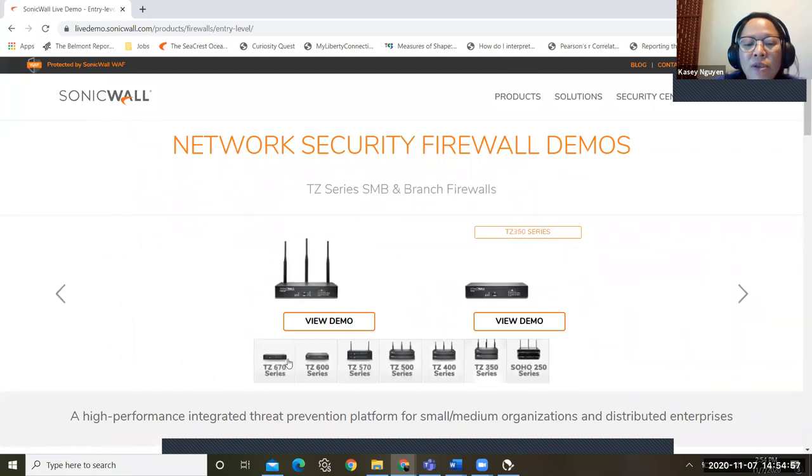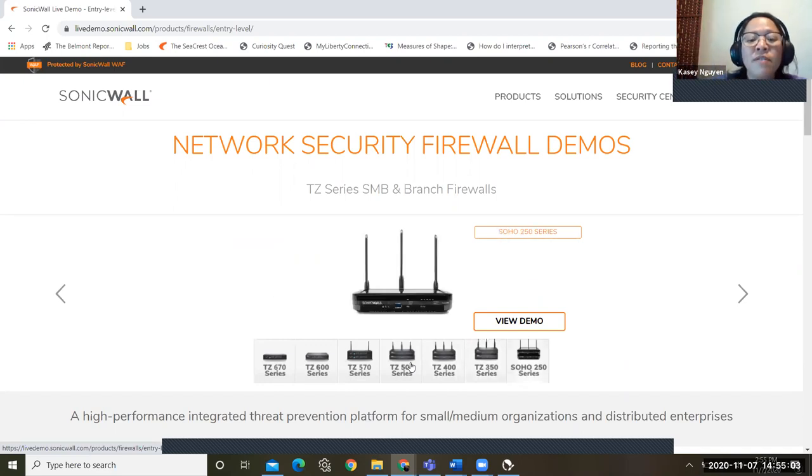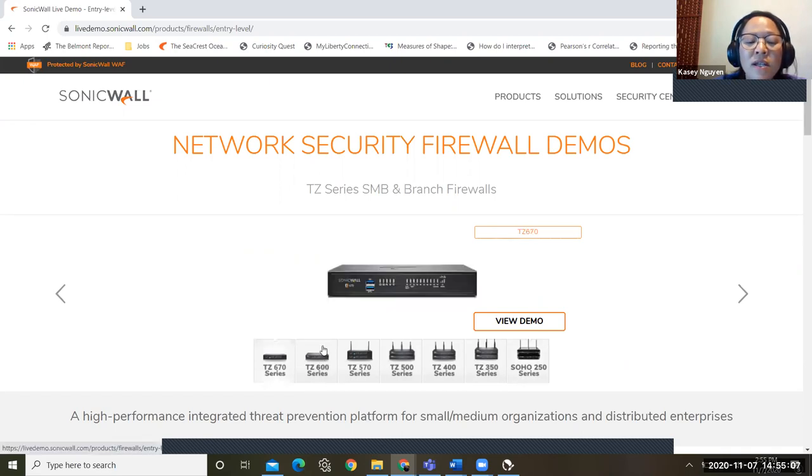Now, you can see the other series. Some of them would require a username and password, and it would give you a message for that. They look a little bit different as far as interface goes. So for the TZ series, I want you to choose TZ600. Once you select that, you can click view demo.